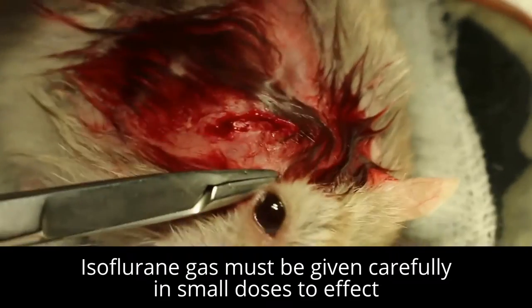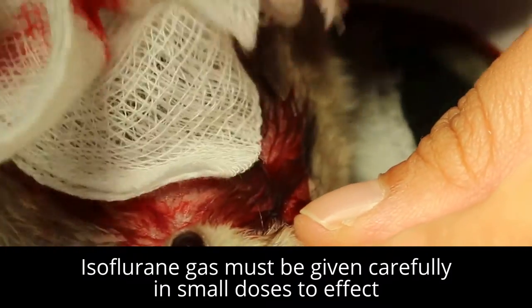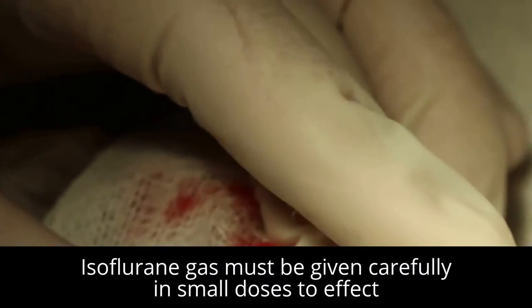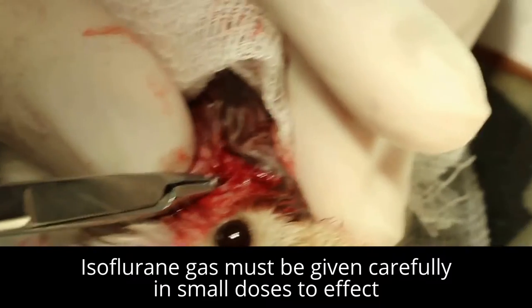Stitch. Clear the blood. Put back in if it's waking up. Is it waking up? There seems to be some abscess.